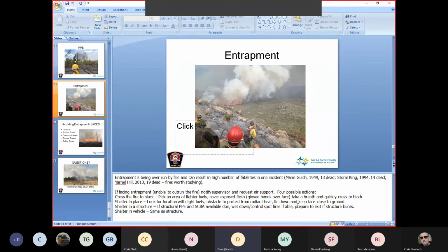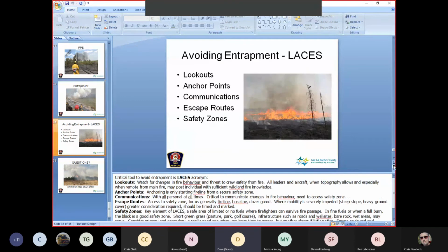Vehicles are obviously not as good, not much protection compared to a structure. The glass can break. Same thing, stay low, put on your bunker gear if you have it. It's interesting, in Australia a lot of their fire apparatus are equipped with sprinklers, so they can shelter in those if they're overrun. And they have sprinkler systems set up that will spray all around the apparatus. But those are some of your options if you're going to be caught in a fire entrapment. Really what we want to do is not. And the way we try to avoid that is we use a safety acronym of LACES.